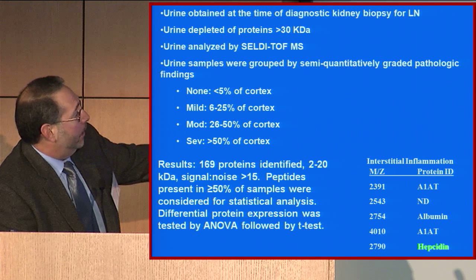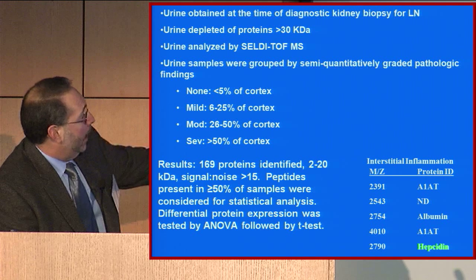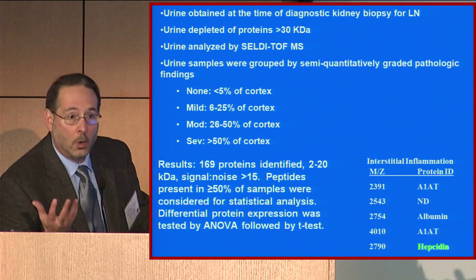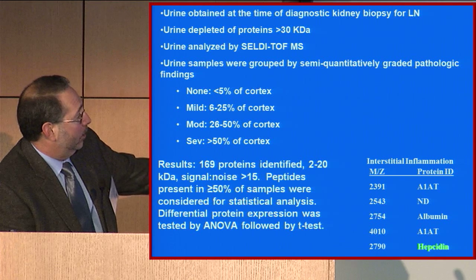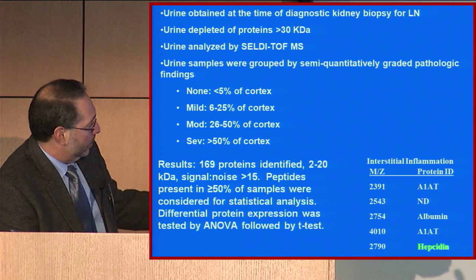We graded the urine specimens. Actually, our pathology collaborators graded them in a blinded fashion, and this is very typical of what we do in nephrology. It's semi-quantitative, and you can make the argument that we need to be more quantitative with this, and that's something we're working on. But this has worked well for several decades in nephrology: none, mild, moderate, and severe, and you'll see those terms in a minute.